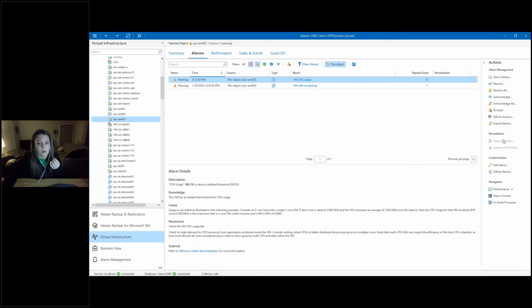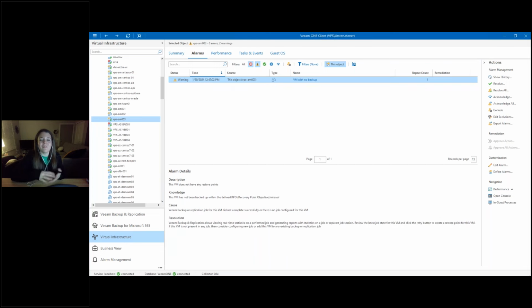Another way you can also help with notifications is if you are utilizing something like ServiceNow or Syslog, you can make sure that you're sending those notifications through those alarm settings to those applications. So you don't necessarily have to get alerted about everything that's happening in your environment, just those critical notifications.